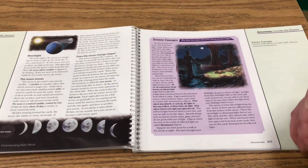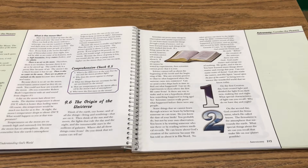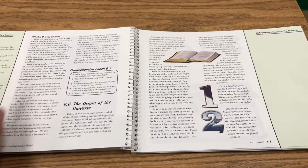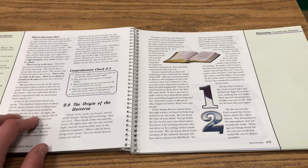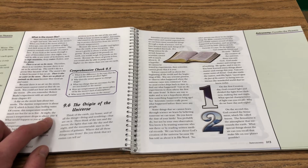The final things that you're going to read about in science today and tomorrow is what the moon is like. So the moon also has high mountains, deep craters, and flat plains, just like the earth does. However, the moon has no air, no water, no plants and animals, because plants and animals need water and air in order to survive. In addition, the moon has extreme temperature changes, which you're going to get to read about. During the day, the temperature is about 216 degrees Fahrenheit, which is hotter than boiling water. And at night, the temperature drops to negative 250 degrees Fahrenheit.